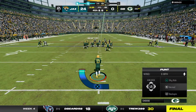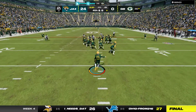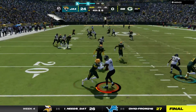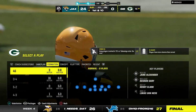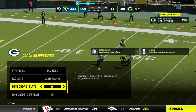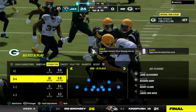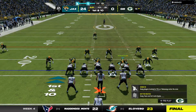On now is the Packers punter as he's on to kick it away. So a change of possession here on the punt. And out will come the offense as they take over at the 16-yard line. Jaguars come to the line to start their next drive.